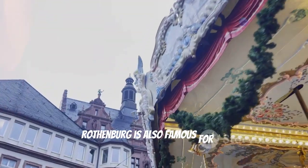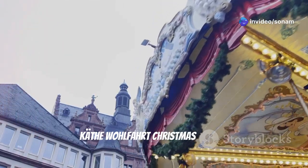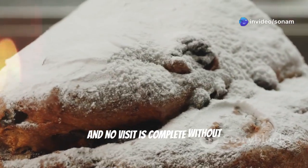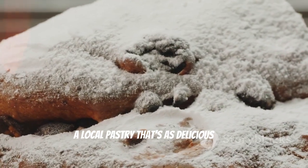Rothenburg is also famous for its Christmas spirit, which can be enjoyed year-round at the Käthe Wohlfahrt Christmas village. And no visit is complete without indulging in a slice of Schneeball, a local pastry that's as delicious as it is beautiful.